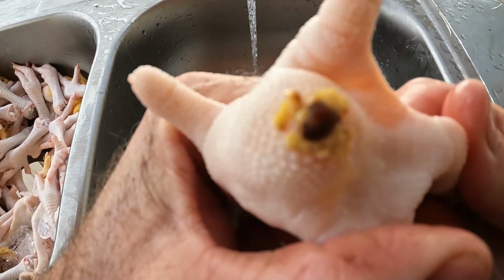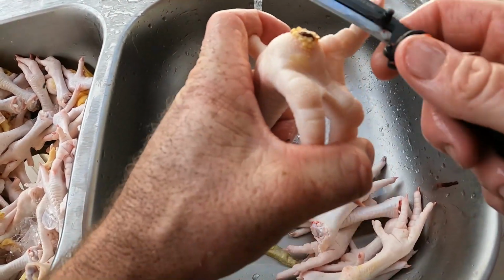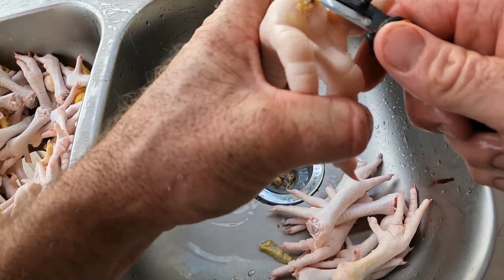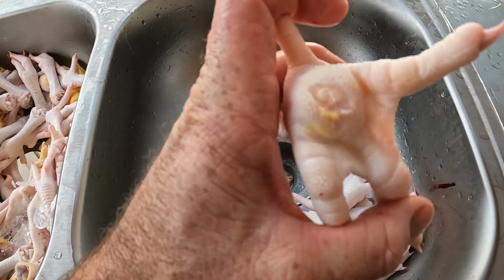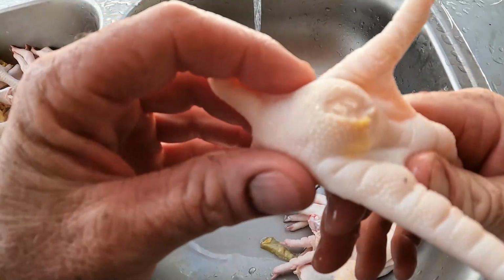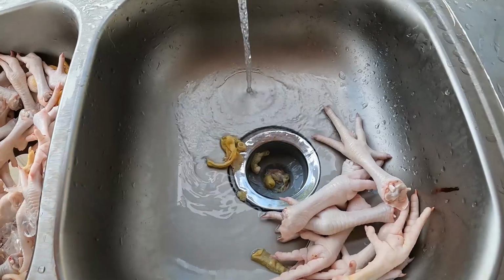So here's one that's not really that bad. You can see it's got a little bit of stuff on it. What I do with these ones is just take my little knife and I'll just cut it off. And we use these for ourselves to make broth and whatnot, so that's perfect. You can use that one still and go to the next.